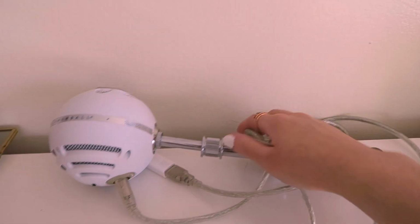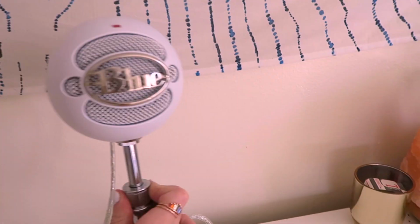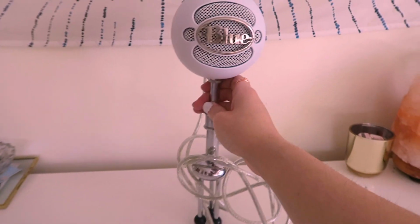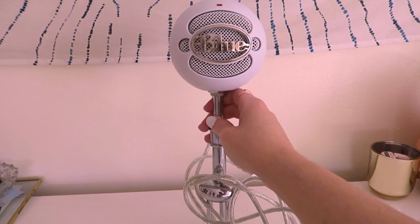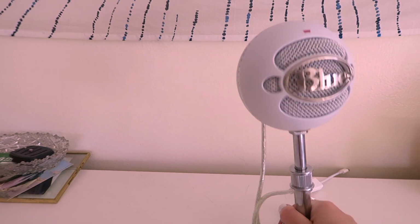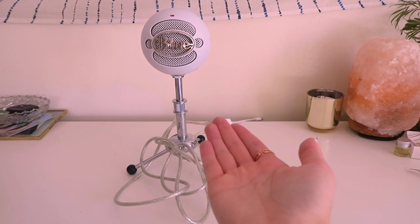So what I was planning on showing you next, which usually is in my office, but it's in my room right now, is my podcast mic. This is a blue snowball microphone from Amazon. I got it when I started YouTube back in 2016 to use for voiceovers, for those morning and night routines back in the golden era when you would do a voiceover for it. But I mean, it's still standing, it still works.